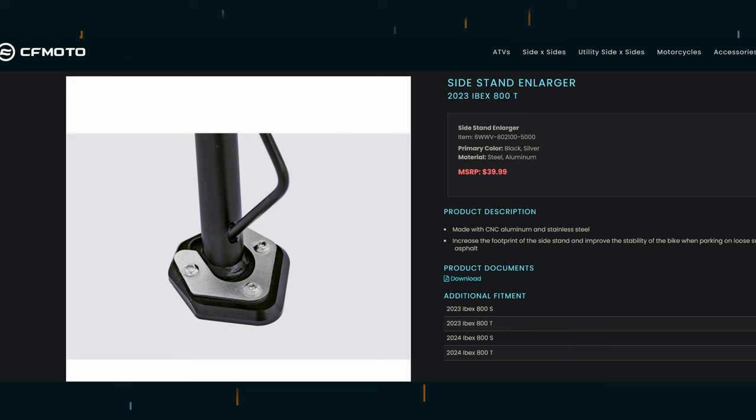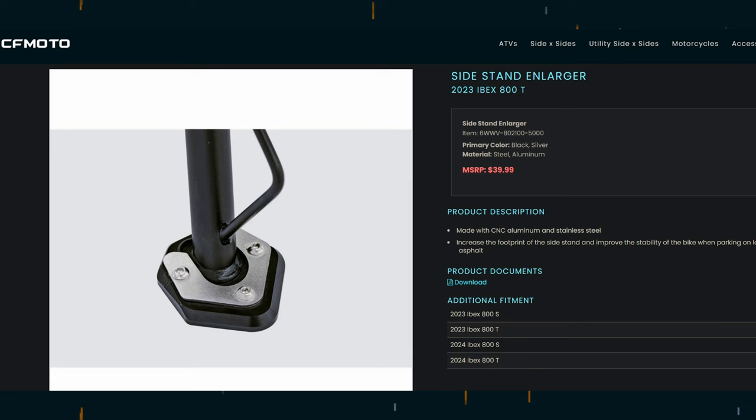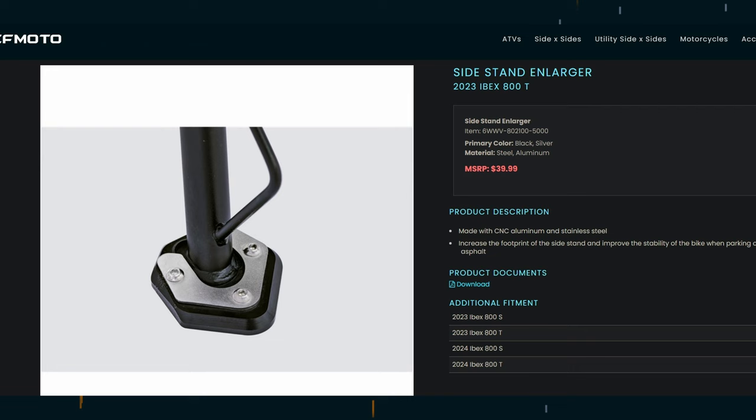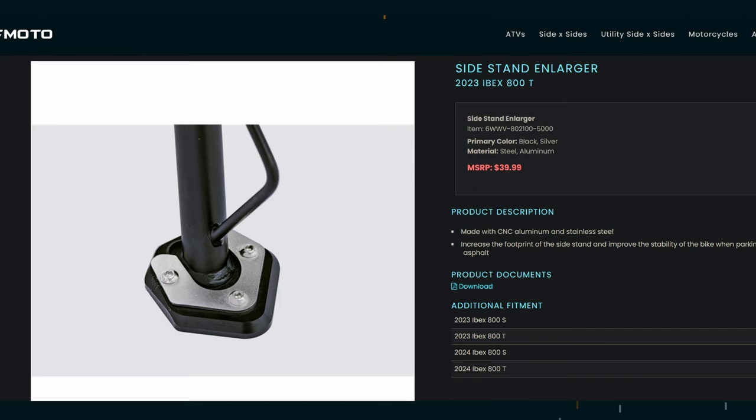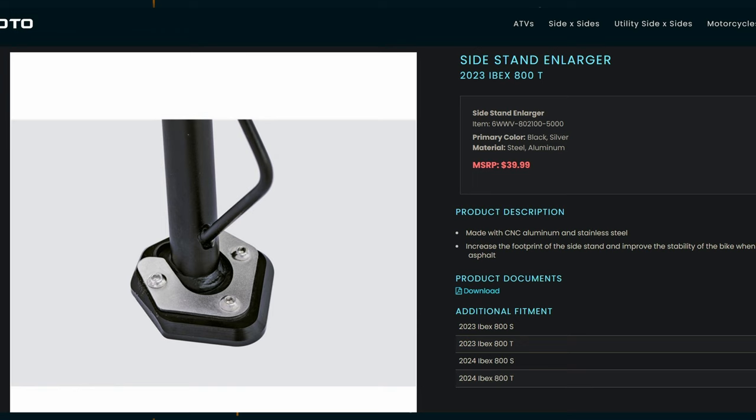And then the side stand enlarger, I got that from CFMOTO, the original. And believe it or not, it actually saved me more than once from dropping the bike. If you're on soft ground, like sand or mud, and you put it on the stand, the original is small, so it just sinks in and the bike falls. So yeah, it does enlarge it, not by much, but enough to keep the bike standing on soft ground. It's something small, but I would recommend having it if you're going off-road.